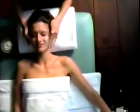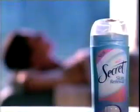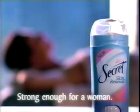Even a strong woman needs a little pampering. Introducing Secret Skin Renewal, the strongest wetness protection you can buy. Plus provitamins B5 and E to visibly renew and beautify underarms over time. Why not pamper yourself with strength? New Secret Skin Renewal. Soft enough for a woman, strong enough for a woman.